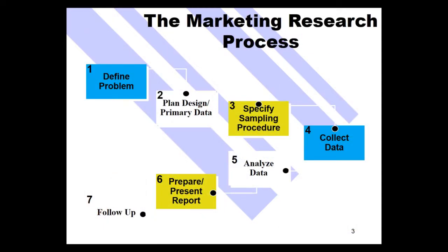Step number one, define the problem. Step number two, plan the research design. Step three, specify how you're going to get the data, your sampling procedure. Then step four, do it, collect the data. Step five, analyze the data. Step six, prepare and present the report. And then finally, step number seven, follow up.